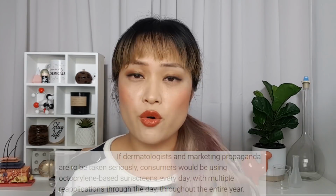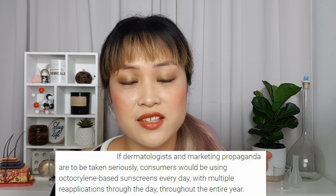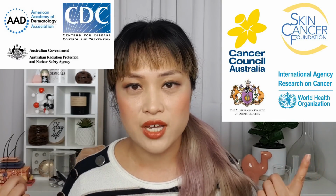evidence about benzophenone. Now, the authors don't just disagree with the scientific consensus about benzophenone toxicology, they also disagree with dermatologists about sunscreen. The authors imply that dermatologists and marketing propaganda shouldn't be taken seriously when they recommend wearing sunscreen regularly throughout the year and reapplying sunscreen. I don't think I have to point this out, but this is the medical consensus from all of these organizations.